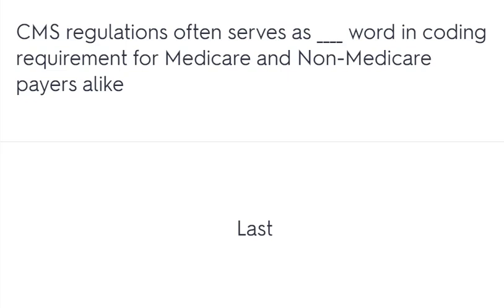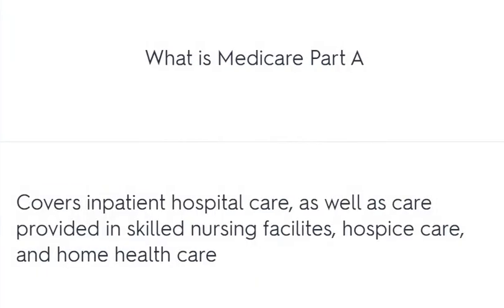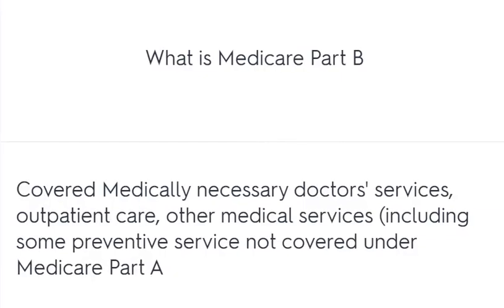List the parts of Medicare. Medicare A, Medicare B, Medicare C, Medicare D. What is Medicare Part A? Covers inpatient hospital care as well as care provided in skilled nursing facilities, hospice care, and home health care. What is Medicare Part B? Covers medically necessary doctor's services, outpatient care, other medical services including some preventive services not covered under Medicare Part A.